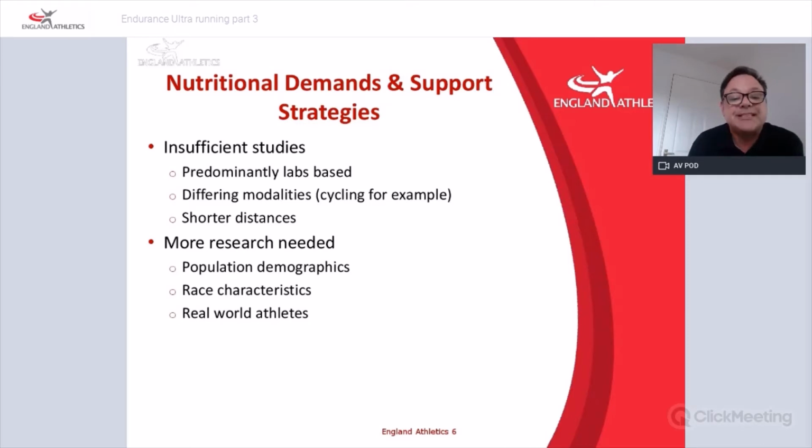Considering the typical longer non-stop distance of single stage ultramarathon events compared with each individual stage of multi-stage ultramarathon events and subsequent non-exercising rest periods between stages, it's likely to be more difficult for ultramarathon runners to match the energy expenditure with the energy intake needs during the single stage ultramarathon competitions, resulting in a reasonably substantial acute energy deficit.